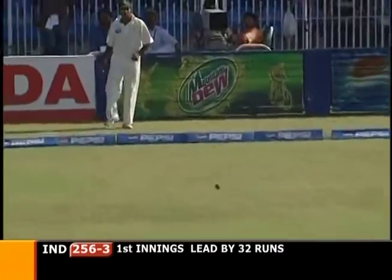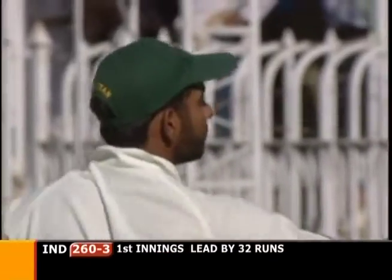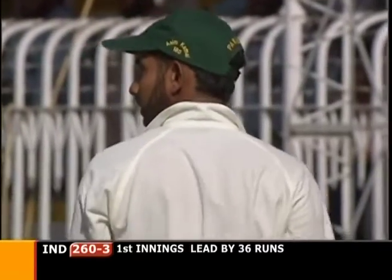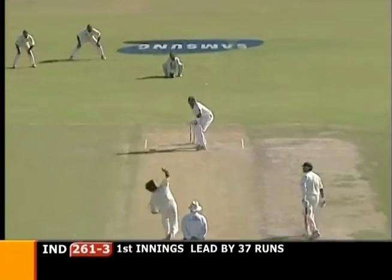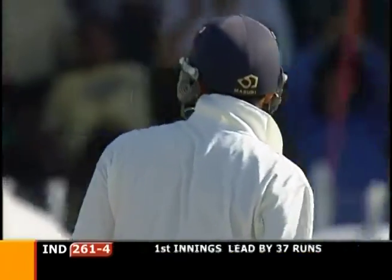He's the sort of bloke who can do so much damage. You see, that's gone off the outside edge. It's gone for 4, but he's already found the outside edge of the bat. The man who's in with 100. Bowling, full toss. Missed it completely. Middle stump out of the ground.